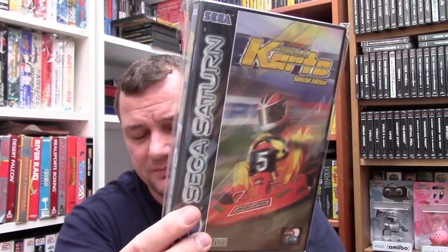Karts, formerly Karts Special Edition. I don't think Mario Kart's got much to worry about. Another one that you'll only find in Continental Europe. This wasn't very expensive, actually. A lot of them do get torn up quite bad because there's no clamshell version of it. Frank Thomas Big Hurt Baseball.